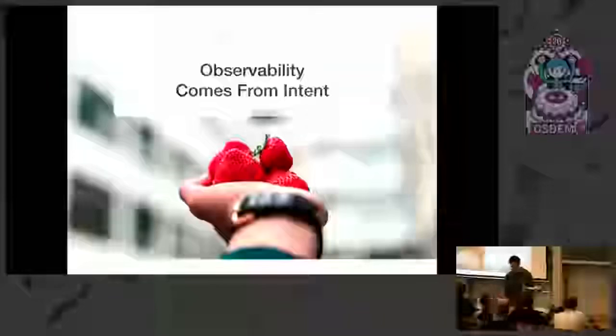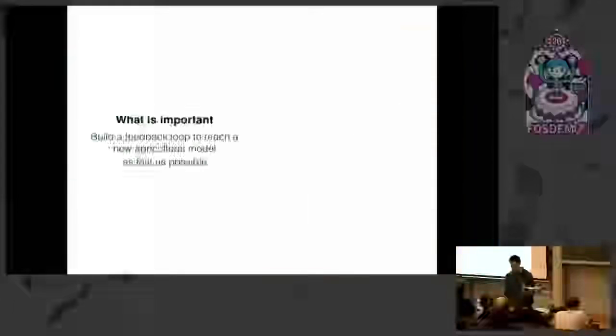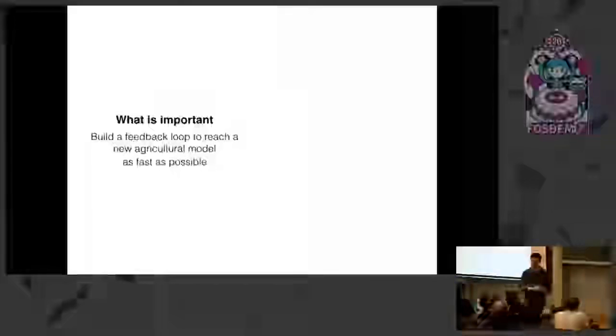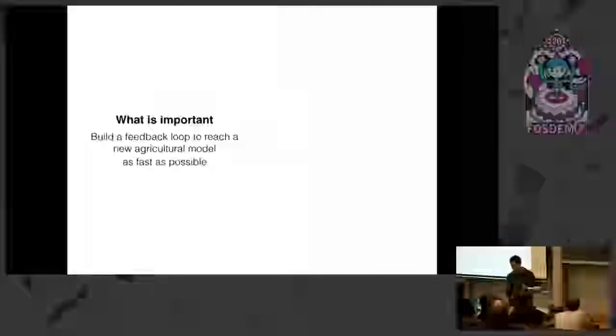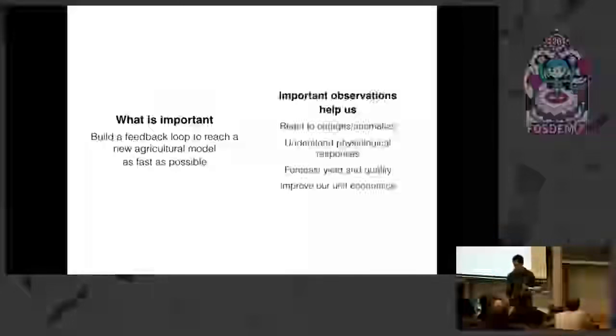So what we've learned by navigating these constraints is that your observability pipelines should always come from an intent. You should not build them just for the sake of following the ongoing observability trend. And so to do that, we have this very simple framework: what's valuable for us is to get feedback on whether we're building the right farming model. Are we going to have great fruits, enough volume, and do our unit economics make sense so that we can scale to multiple cities?